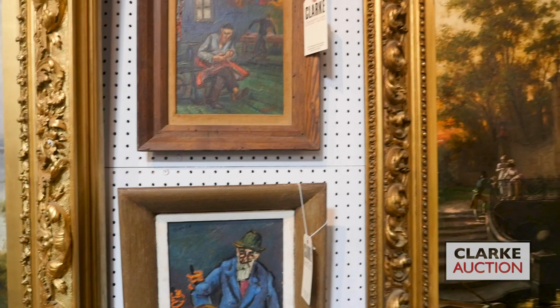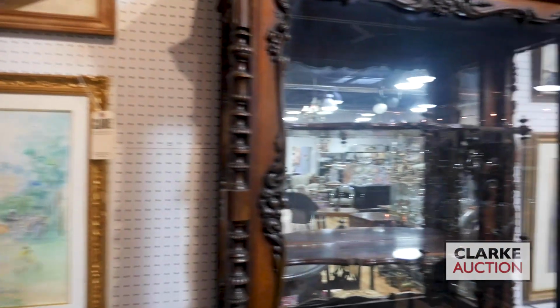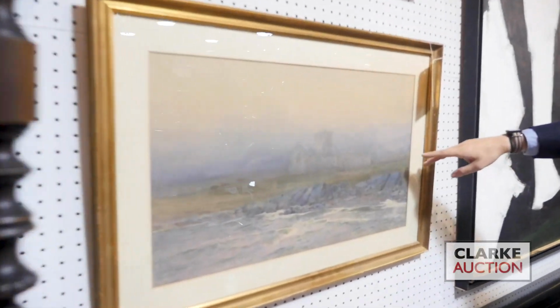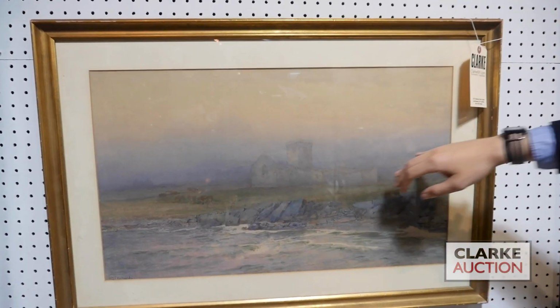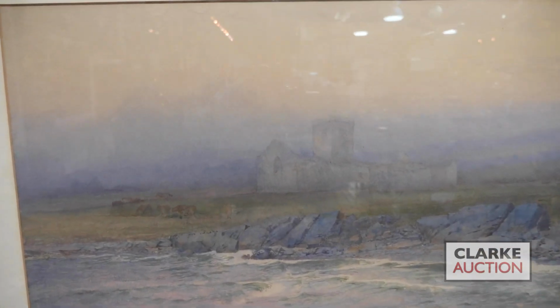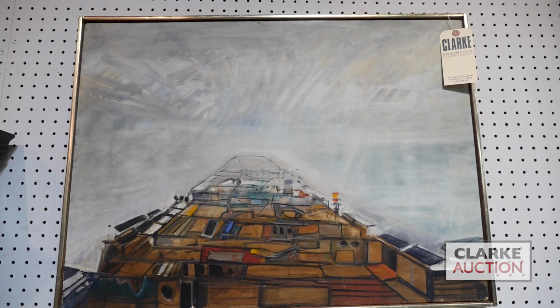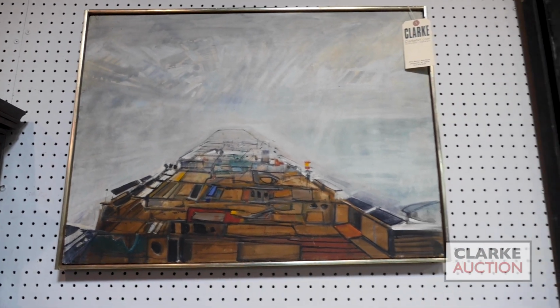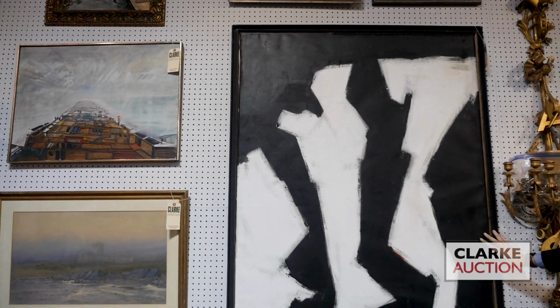We're gonna pop just quickly over here to a nice William Trost Richards landscape of the coast. I don't know if this is in Scotland. The church obscured by the mist here. Above it, a nice abstract by John Holtberg from 1969. Another great abstract painting, this by Godwin, another late 50s piece here.